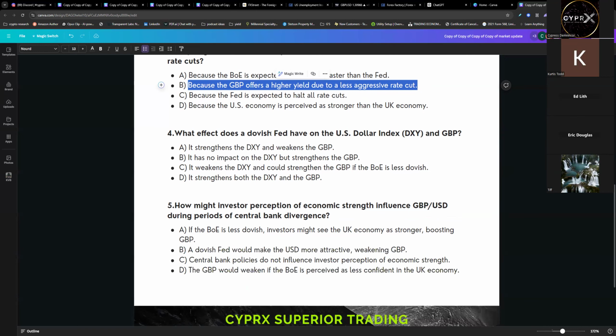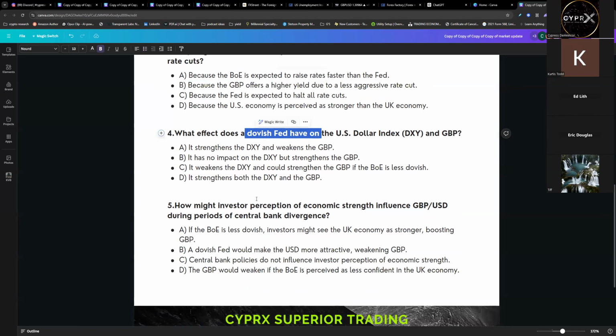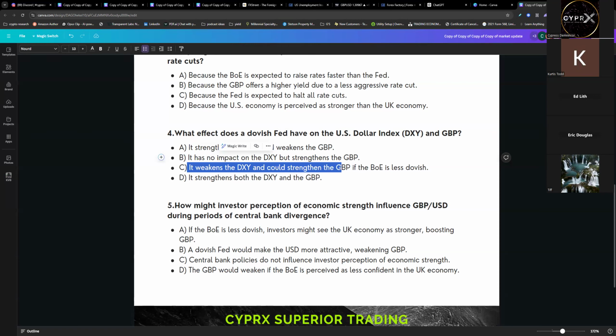2 more questions. What effect does a dovish Fed have on the US dollar index, the DXY, and the Great British Pound? Again, what effect does a dovish, that's a keyword, Fed have on the US dollar index and the Great British Pound? A, it strengthens the DXY. B, it has no impact on the DXY. C, it weakens the DXY and could strengthen the Great British Pound if the Bank of England is less dovish. D, it strengthens both the DXY and the Great British Pound.